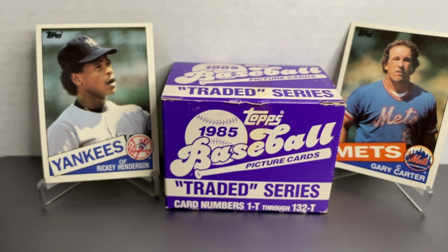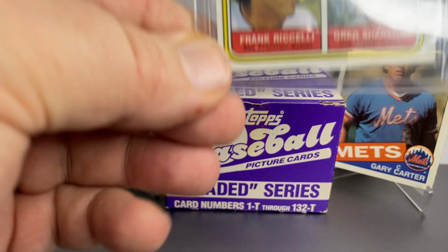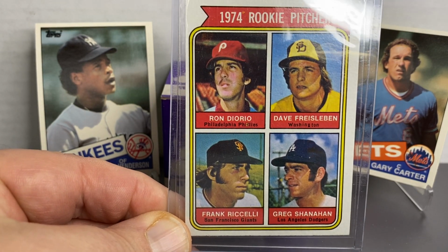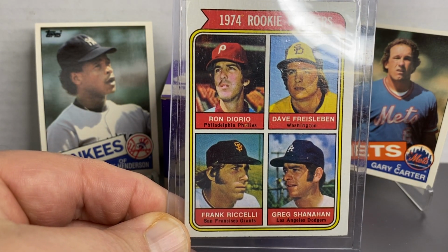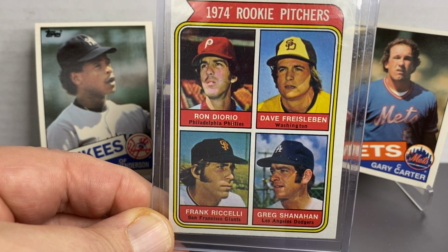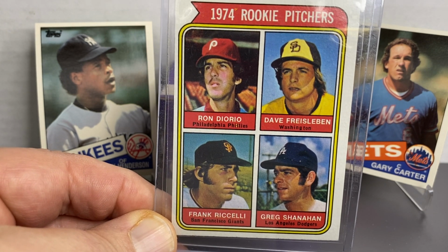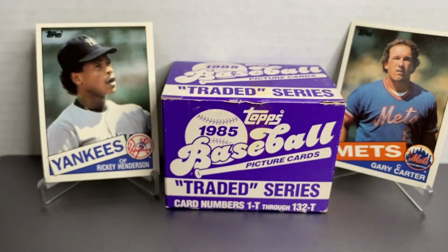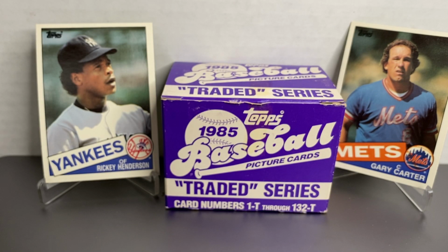And they even had a rookie card. Notice upper right, Dave Friedman, Washington. So they made the first print run depicting these cards, that's the whole set, showing Washington National League. They did change it, and all the cards I just showed you later say the correct San Diego Padres.